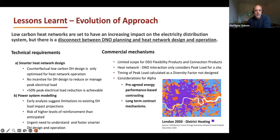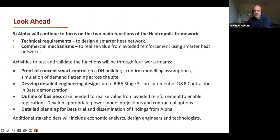So for Alpha, we want to look at these commercial mechanisms in more detail, and our options at the moment include pre-agreed energy performance-based contracting or long-term contract mechanisms between both infrastructures. Next slide, please.